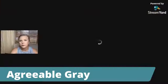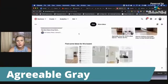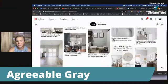I'm going to show you first Agreeable Gray, which is a color that has been popular for a few years now. It's not a cool gray. It's a warm gray or grayish type color. And that color, when we look at it, and I'm going to share my screen with you, let me show you this Agreeable Gray and what it looks like.